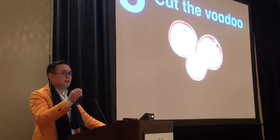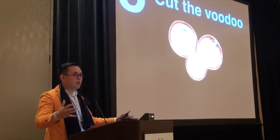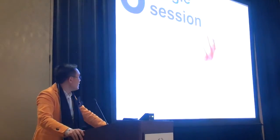I use fillers for that. Fat is a baseline mattress fill. It's like the mattress of a bed. It's the foundation work for the bed. It's the foundation work for the face. Accordingly, I only do one session.